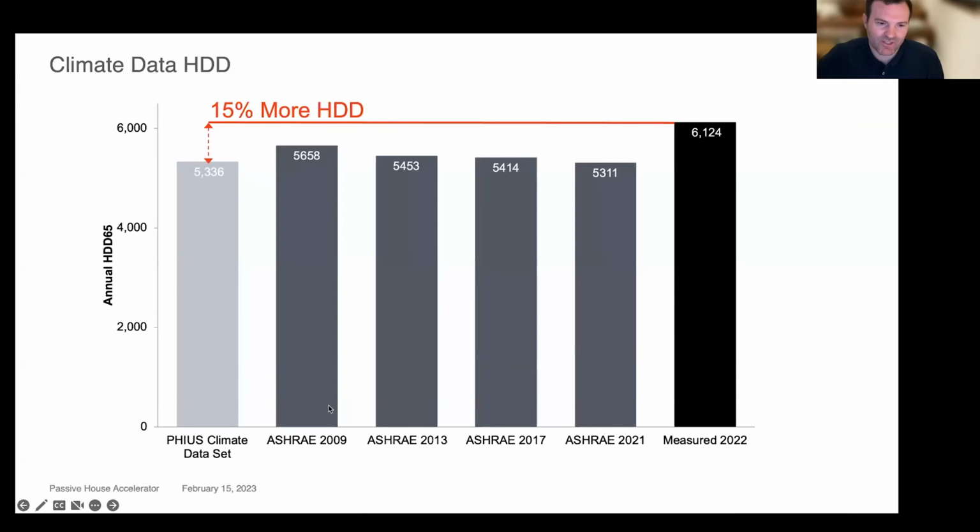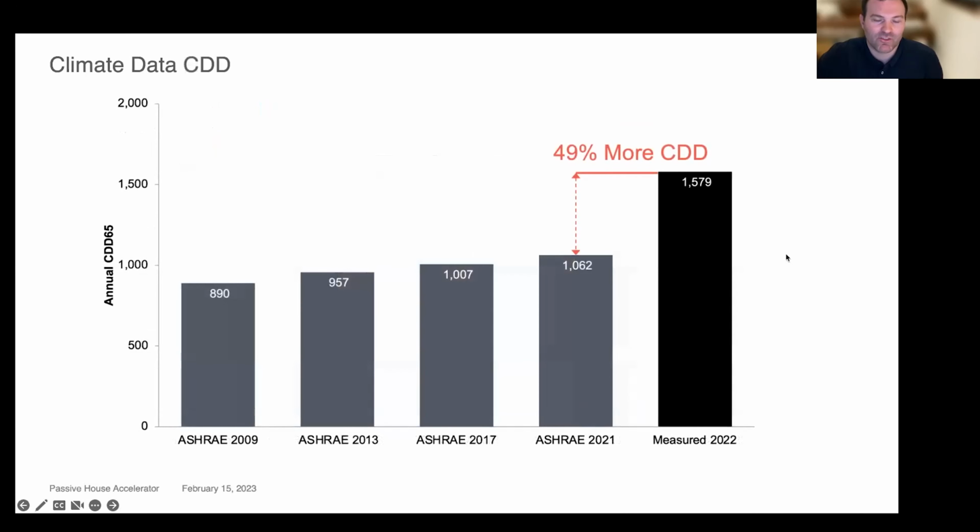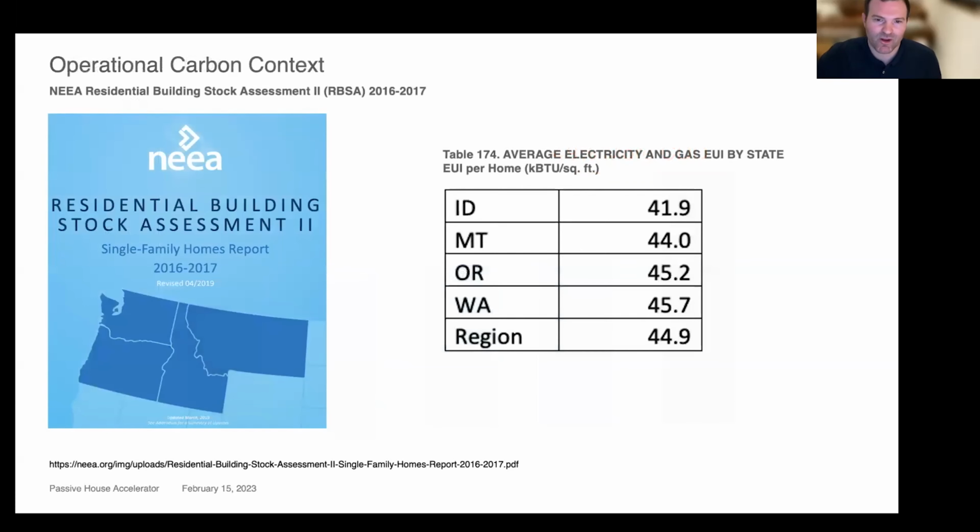And then you can see from the ASHRAE climate data, this really does show the warming trend of fewer heating degree days for winter as ASHRAE updates their climate data. And then on the cooling side, we had a fairly extreme summer. We had about 50% more cooling degree days than a typical design year would have had. And so that's going to be reflected in the energy usage of the project.